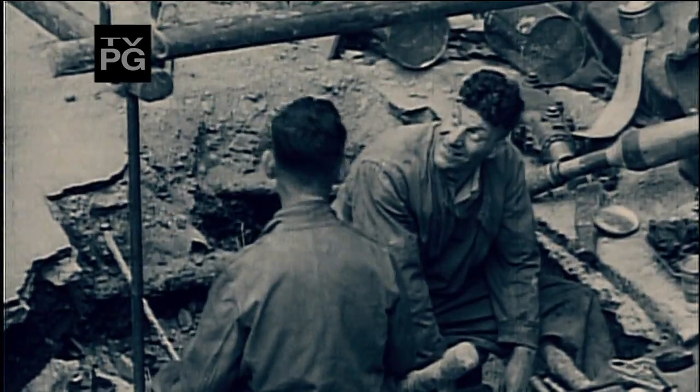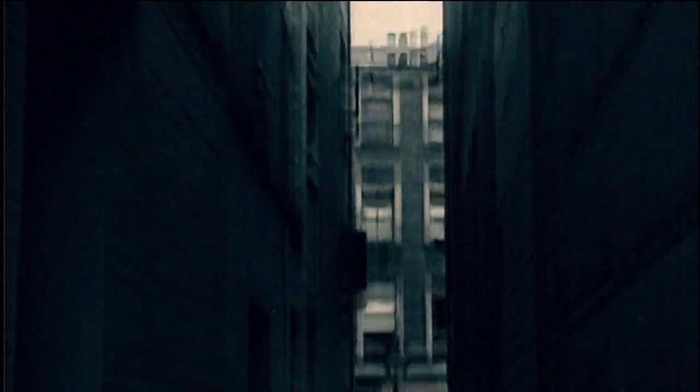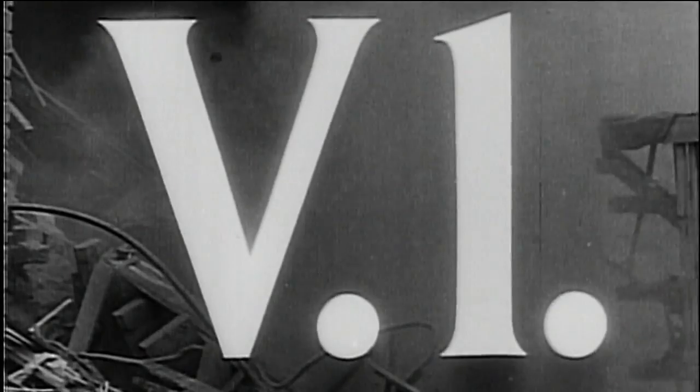In 1944, an unknown flying object attacked London. Mysteriously, it seemed to know exactly when it reached the city and just fell out of the sky. The German V1, the so-called buzz bomb, was designed to terrorize Britain. "London is doomed," said Dr. Goebbels.